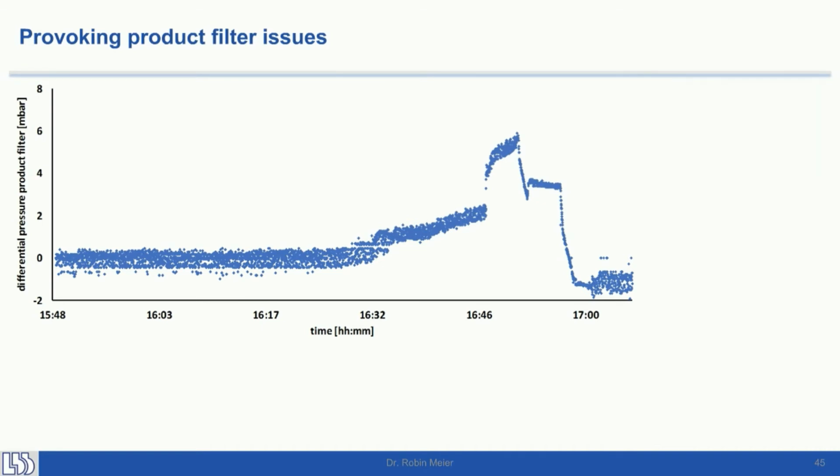You see again kinetic over time, over a few hours, and on the left side you see the differential pressure over the product filter during the run. It's around 0, so not a large increase. And then we did the following. We decreased the granule moisture in the twin screw granulator. So we decreased the liquid feeding, which means we generate more fines during the process. And this resulted, as you can see, in an increase of the pressure drop over the product filter.